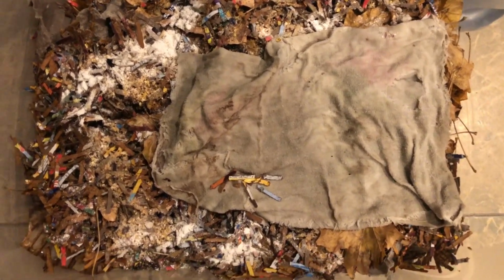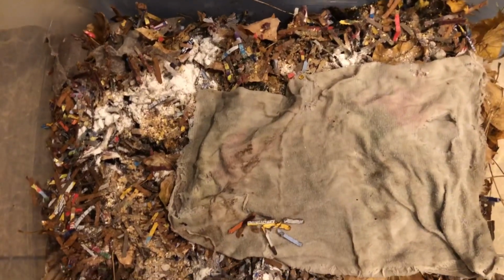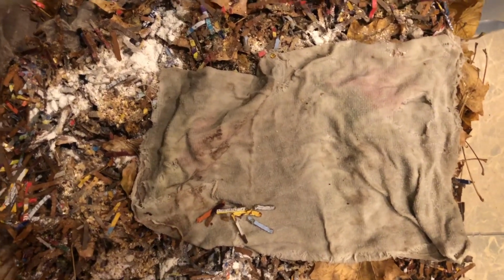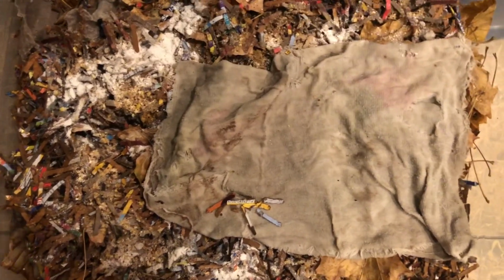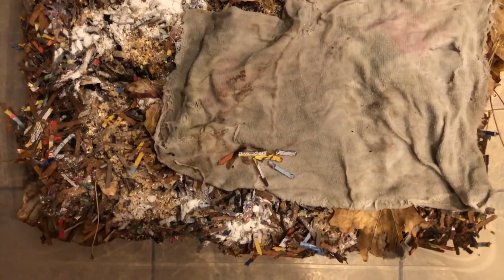I added some powdered eggshell and some of that feed that came with my original 500 red wigglers. The African night crawlers love the worm chow. I might end up making some more once this batch is gone, because they just gobble it up.